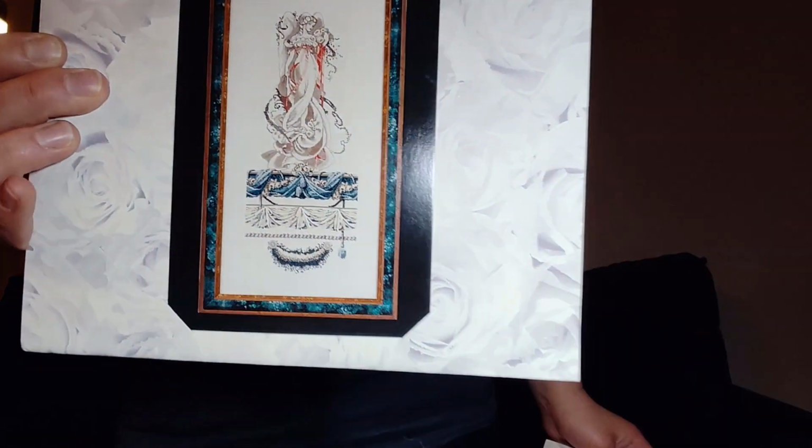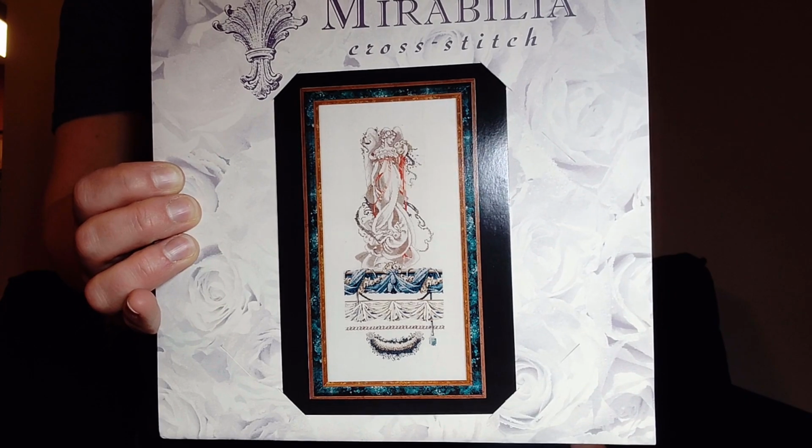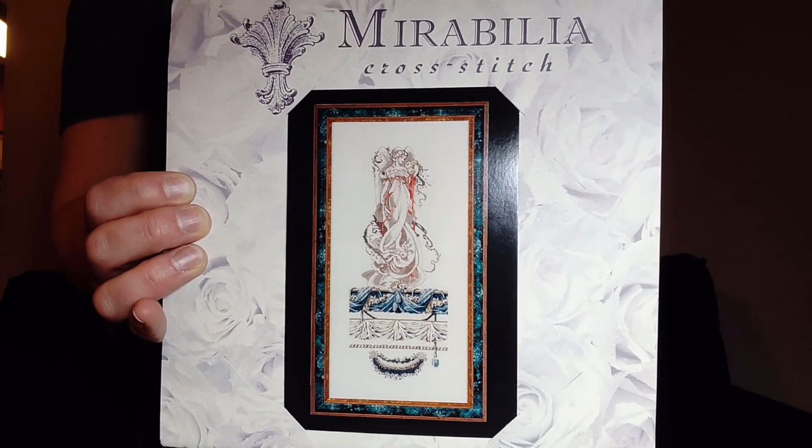I also ordered Stone Roses. This is a really old one, number 17, but it's not out of print yet, at least that I know about. So I'm just paranoid. I think of the ones that I really like and have not purchased yet. So these are more like collecting, so that maybe I'll stitch one day. I mean, Mirabilias are not small, and I can only do so much, but I just wanted to have them in case I do decide to stitch them because I think they're really pretty. I like the newer ones too, but I'm not worried about those going out of print anytime soon.